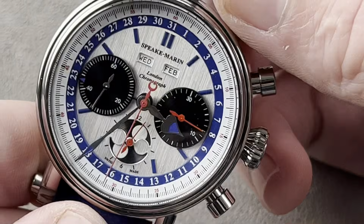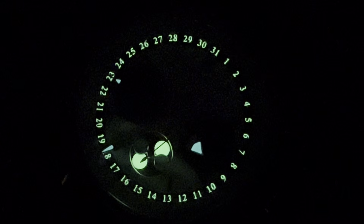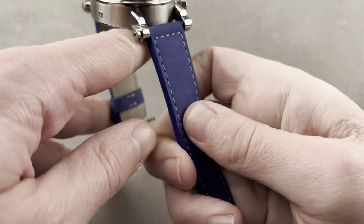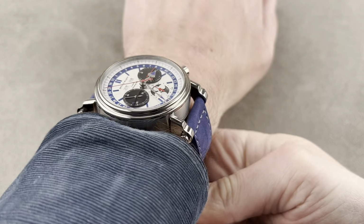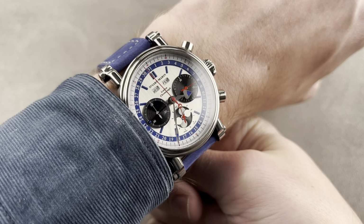Taking a quick look at the watch, it has a surprising amount of luminescence, which you can see right here, including the date and the moon phase. And as the lugs are relatively short and stubby, the Speake Marin London Chrono, Valjoux 88, wears large but not oversized. It's a comfortable watch, all in titanium. It's not thin by any means, but it is distinctive.